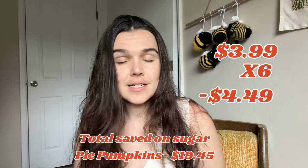So it might be a little bit different this year, but the average cost of a single sugar pie pumpkin at my local Trader Joe's was $3.99. So with 6 pumpkins produced, I saved $23.94. The seeds were a little bit more expensive. They cost $4.49, bringing my grand total, my net savings, to $19.45. We'll now go from one of my better producing crops to one of my worst.